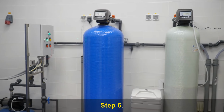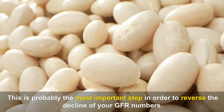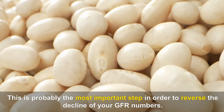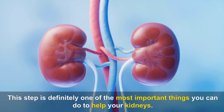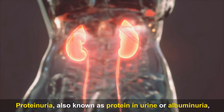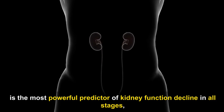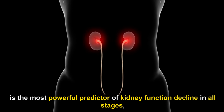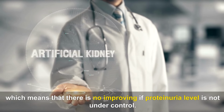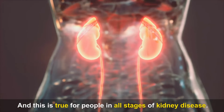Step 6. Beat proteinuria. This is probably the most important step in order to reverse the decline of your GFR numbers. This step is definitely one of the most important things you can do to help your kidneys. Proteinuria, also known as protein in urine or albuminuria, is the most powerful predictor of kidney function decline in all stages, which means that there is no improving if proteinuria level is not under control. And this is true for people in all stages of kidney disease.